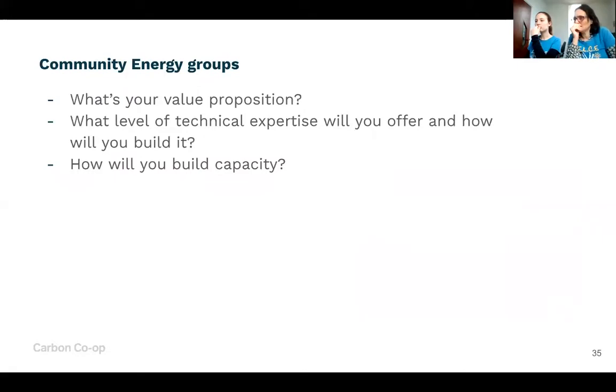So this is the final slide. This is just my little bit of advice to people: what's your value proposition in this continuum? Where do you seek to effect change? And given that, what level of technical expertise will you offer and how will you build it? Will you bring it in from outside? Will you collaborate with a third party? Will you build it in somewhere? And then finally, the third thing: how will you build that capacity?